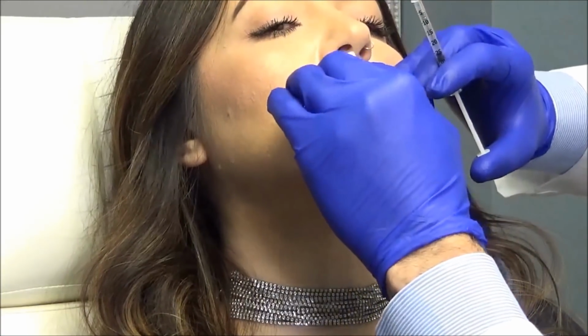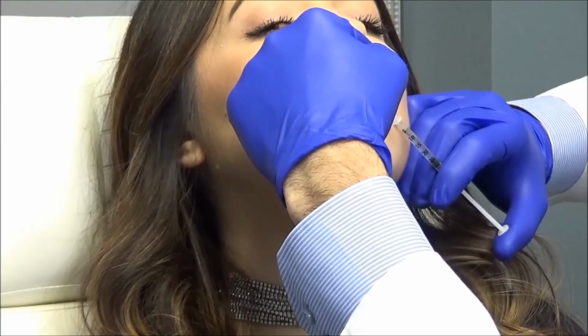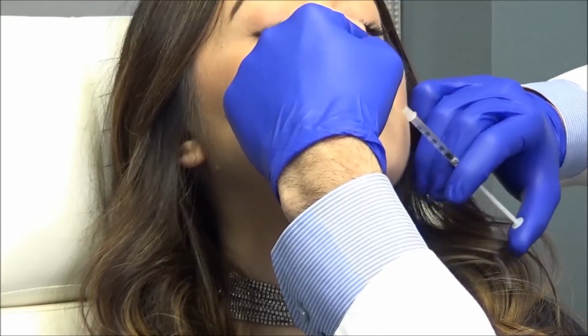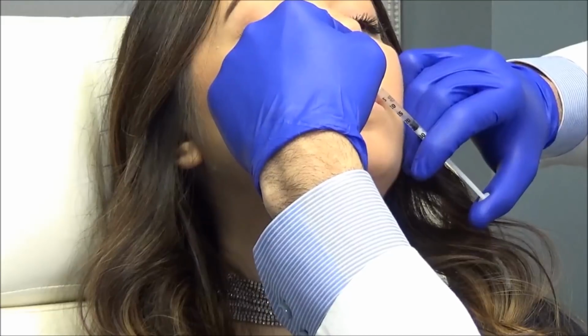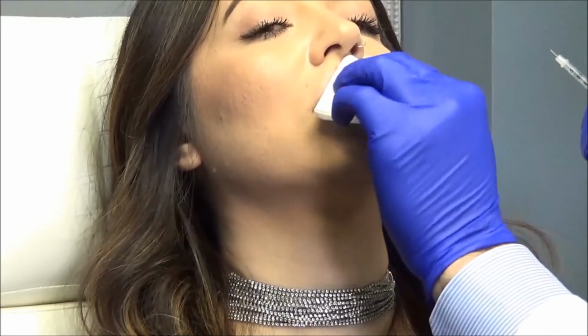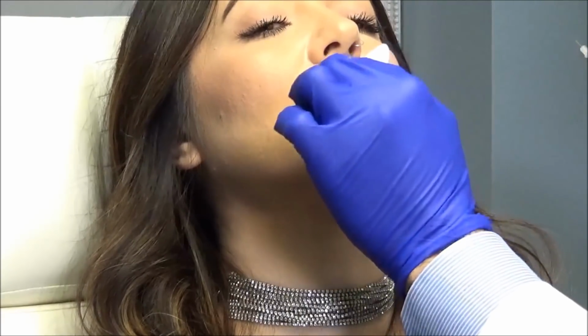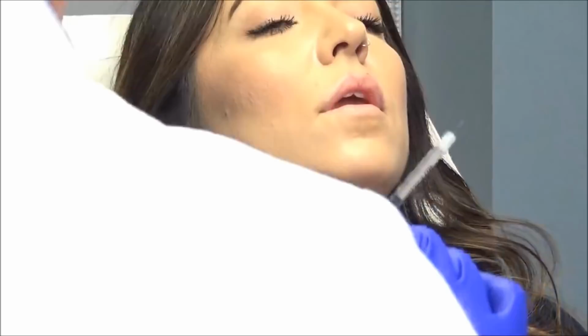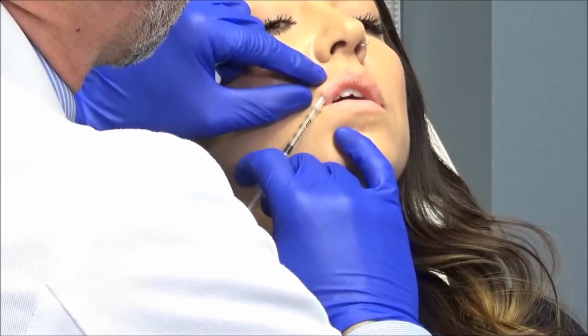And what I'm going to do now is go into the lateral aspect, just below the vermilion border, a little aliquot in there, just a little there, and right into the peak now. These are just initial injections, getting a little bit of freeze into the lip. Sherry will feel much better. You can see the lip is already coming up a little bit. Volift is a fabulous product.